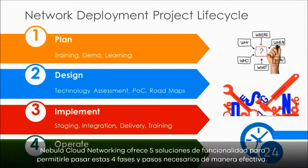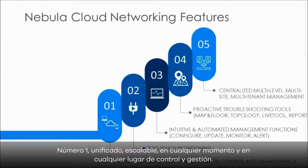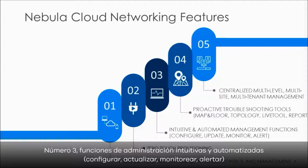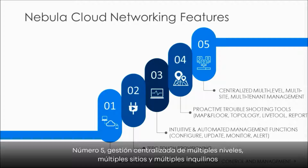And Nebula Cloud Networking provides 5 functionality solutions to let you go through these 4 phases and the required steps effectively. They are: number 1, unified, scalable, anytime and anywhere control and management. Number 2, zero-touch provisioning. Number 3, intuitive and automated management functions, which include configure, update, monitor, and alert. Number 4, proactive troubleshooting tools, including map and flow, topology, live tool, and report. And number 5, centralized, multi-level, multi-site, multi-tenant management.